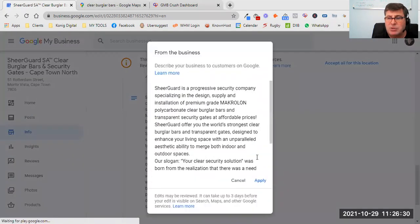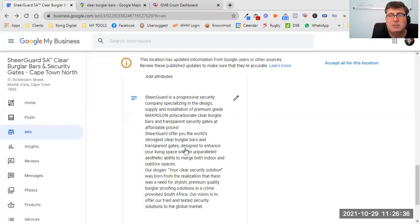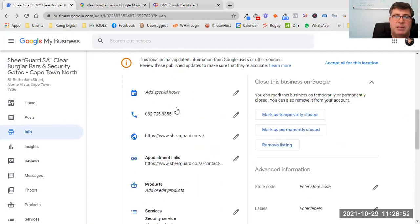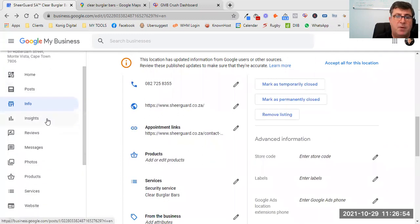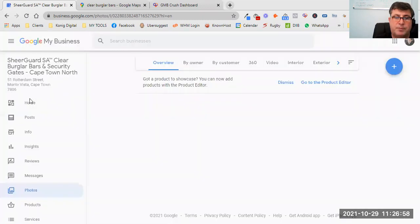When you click on that description, you can see here you can get 750 characters in. So I encourage you to do a description that has your business name, that lists most of your services, and to go at least 750 characters. That is the first step to a properly optimized GMB with that information.